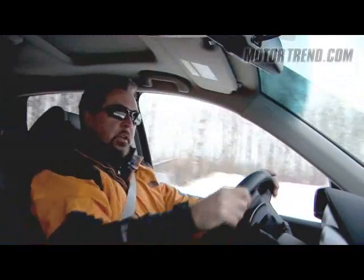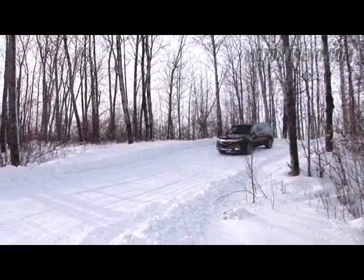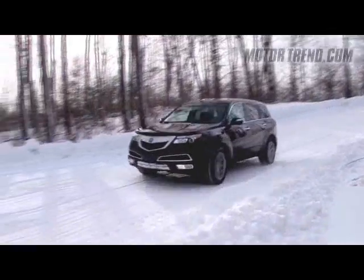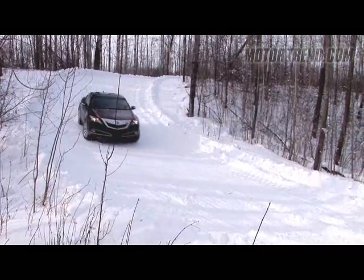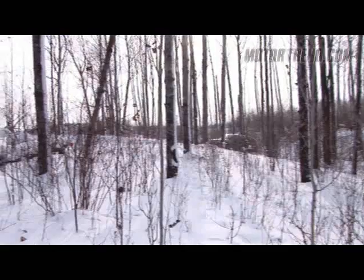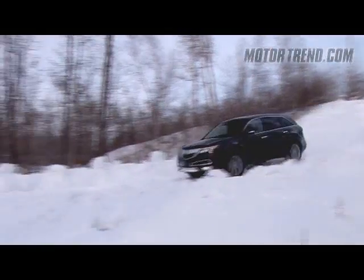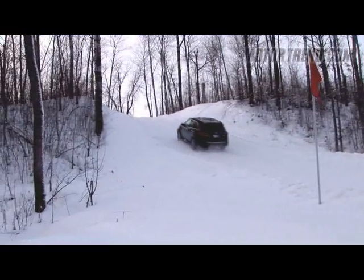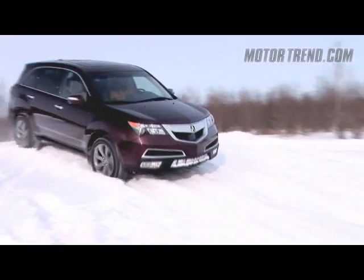The Acura engineers tell me they don't do much instrumented testing out here at AET. It's more of an organic thing. They want to know how the vehicle feels. And to that end, in addition to all the other courses they have here, we're on a little off-road course they've set up here in the woods today. We've got an MDX. This isn't hardcore Land Rovering, but this is about as hard as you'd ever push an MDX in real life. And they've got some good ups and downs here, some fairly deep powder.